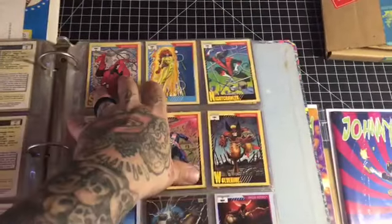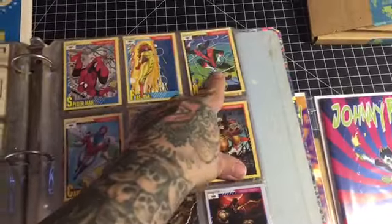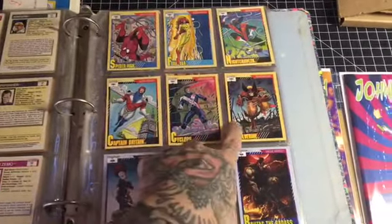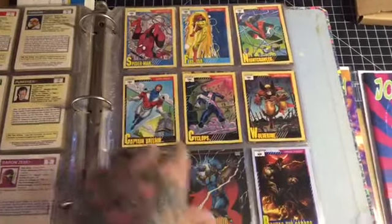But here we got some of my faves. These two are definitely my faves. I need to get an Iceman over here so we can get the Super Friends up there. This Cyclops is so good. I mean, the classic Art Adams Wolverine, Captain Britain is super good.